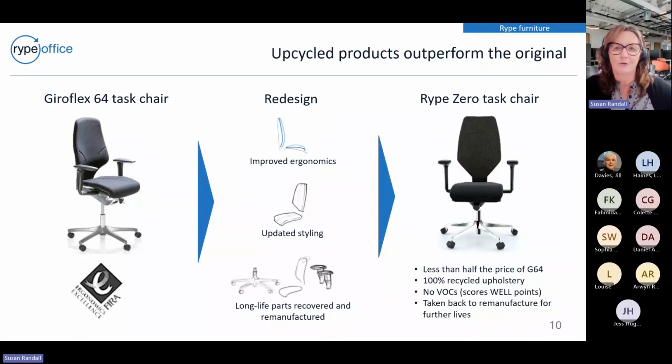So the second type of remanufacturing is what we call upcycling, where we remanufacture to a specification that outperforms the original, so that the product that we supply is better than the original. This is what we call the Rype Zero chair. It starts off as a G64. This was an award-winning chair in its day, hence the FIRA badge here. There is about 1.5 million of these chairs in circulation in Europe. So there's no shortage of finding chairs for us to remanufacture.